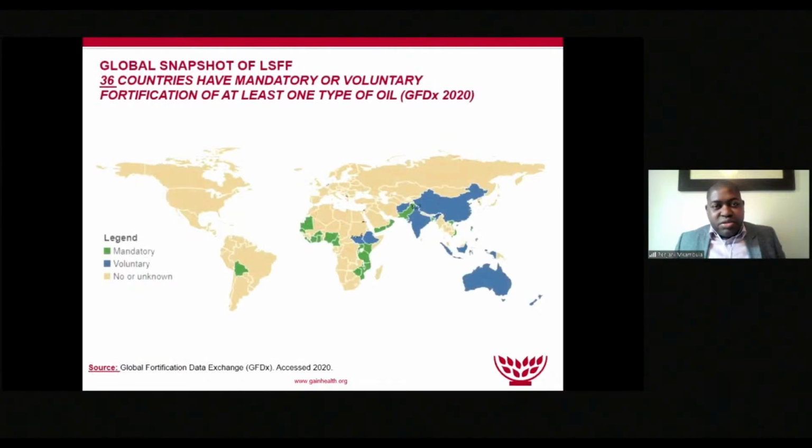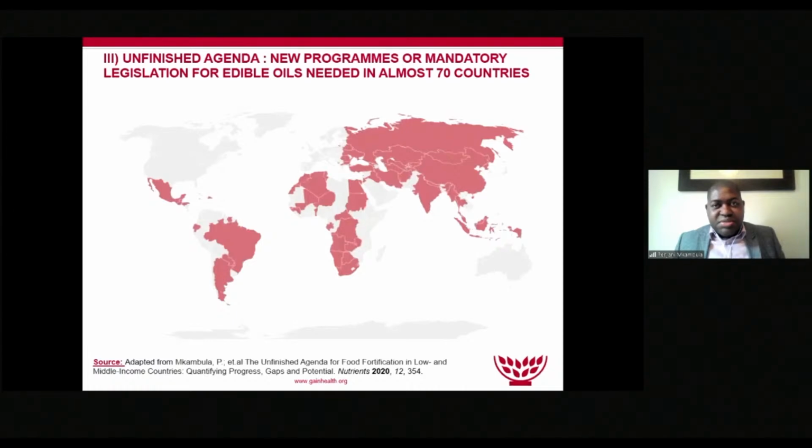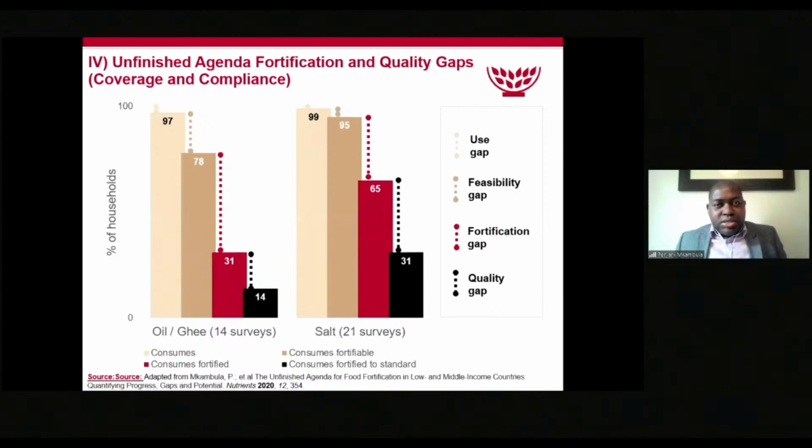The situation on oil is a little behind both grains and salts. We have 36 countries with mandatory and voluntary programs, and we estimate that 70 more countries could benefit from new programs. So, the 2 biggest issues that we face in fortification programs that are currently up and running are to do with compliance of those programs, but also the coverage.